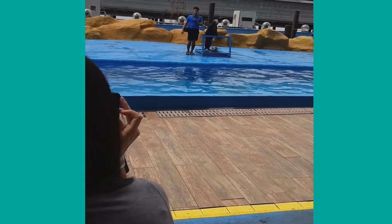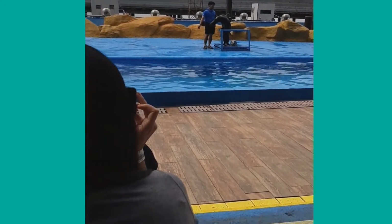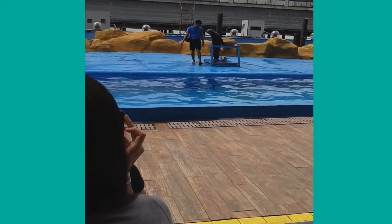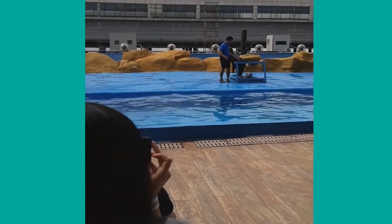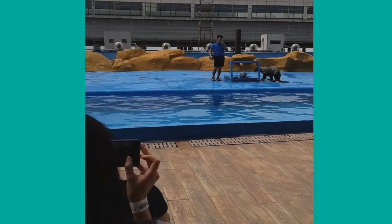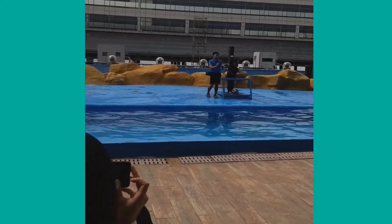But some differences between a seal and a sea lion is the fact that they have bigger front flippers. And they can also turn their back flippers forward. As a result, they can walk upright while on land. And that's a fine demonstration. A round of applause for our sea lion friends!